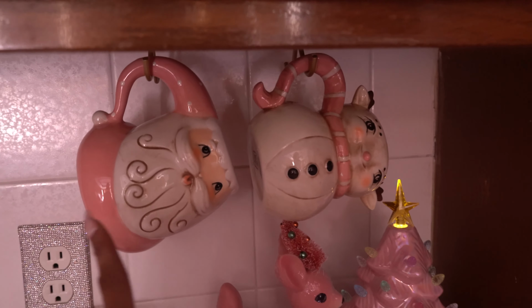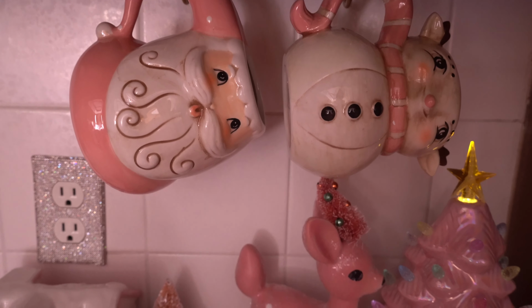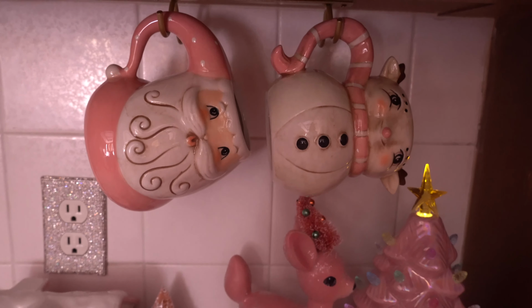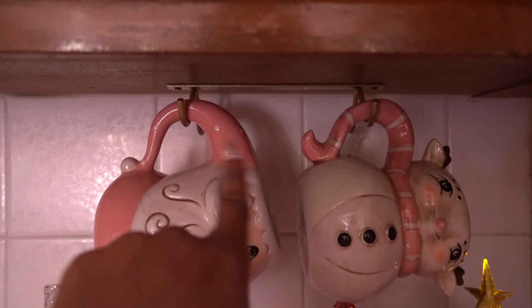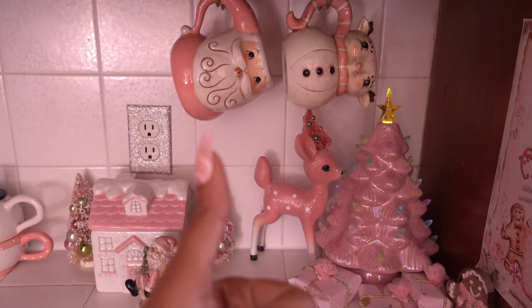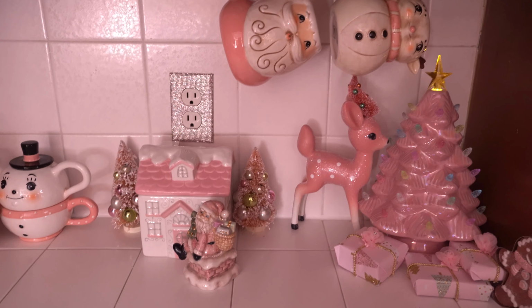Above that are these Johanna Parker mugs. This was the inspiration for my entire coffee bar. I really wanted to make a coffee bar for these mugs and I just hung this. It's not secure, girl, but I got some mug hooks from Amazon and hung them up. They are secure for now, but I guess we will see how they hold up in the coming days.